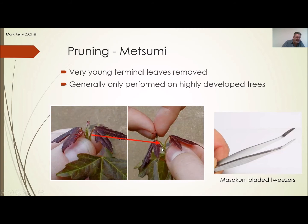Now, the one advantage with this is this shoot is growing, and as it grows, the node length grows with it. So if you get in there as it's just coming out, these leaves, it kind of stops that lengthening of the node. So you'll find that the Japanese do this on really, really well ramified trees. You know, we're talking about the things that go into the Kokofu exhibitions, and they really want to try and hold that tree back as much as possible. So they want ideally a couple of millimeters of growth on the outside canopy every year. So this is one of the techniques that they use to do that.